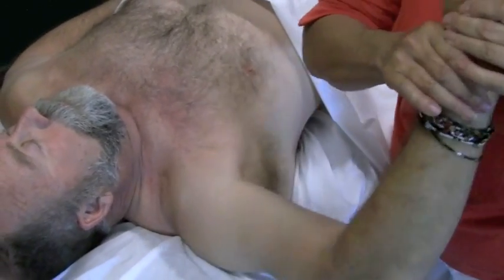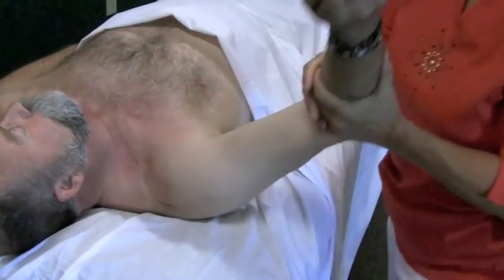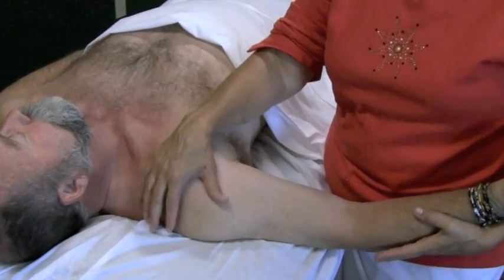Okay, you can stop. I'm going to rock him out a little bit. Bring some range of motion in here. Both directions a few times. Across the body, up, over. See what they can do with it, where they might be restricted, and then you can decide where you want to go from there.